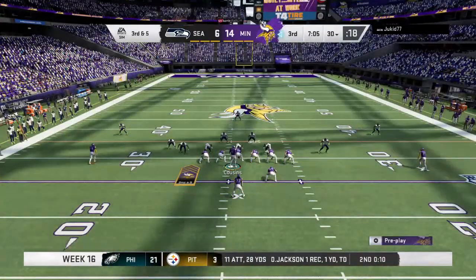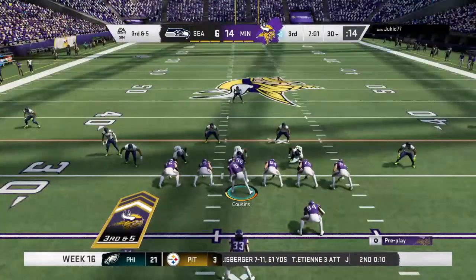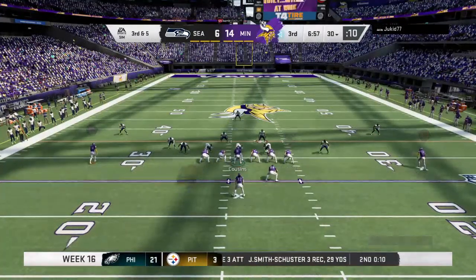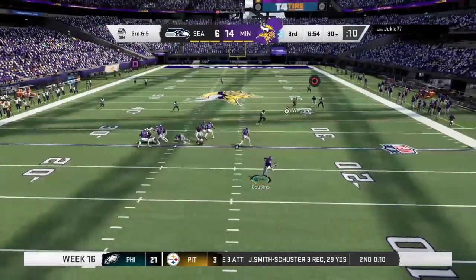Hey, Ringo, 48. Hey, check. Wide. Get wide. Hey, we're good. Cousins. Flush to his right.